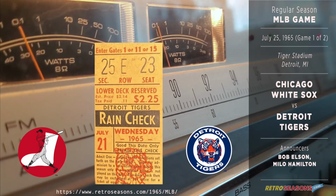And now a Tiger stretch in the seventh at Detroit. In the middle of the seventh, White Sox 9, Tigers 5.